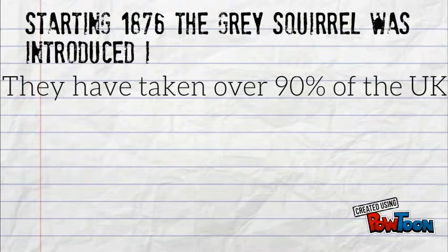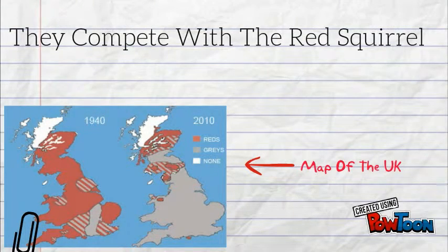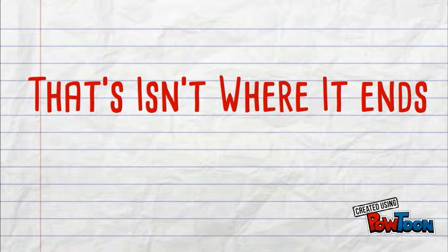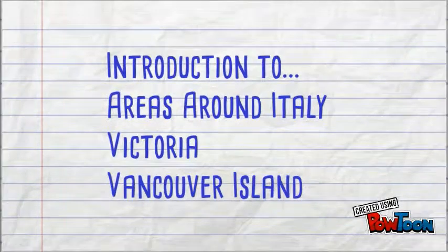In 1876, the eastern gray squirrel was introduced into the UK from Canada and the United States. They have taken over 90% and compete with the native red squirrel. But that's not where the invasion ends. The species have now been introduced into areas around Italy, Victoria, and Vancouver Island.